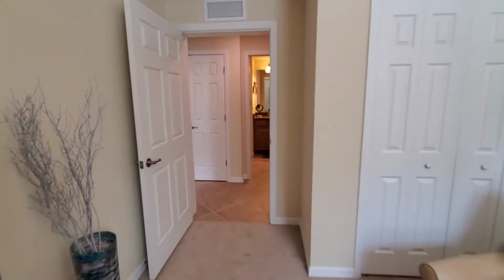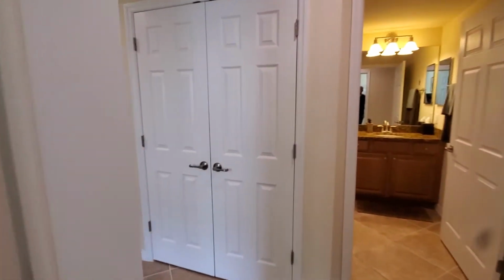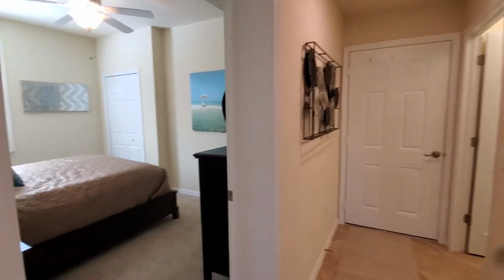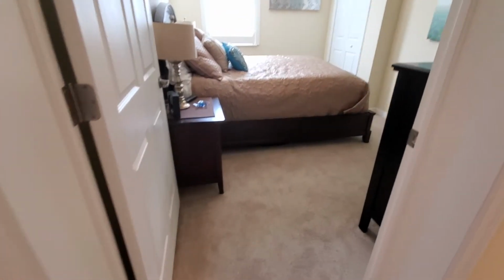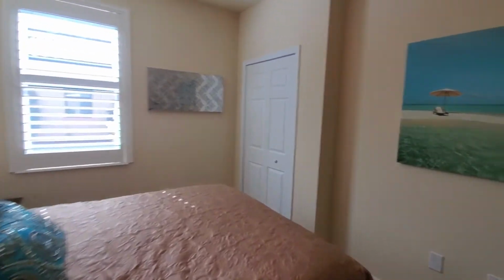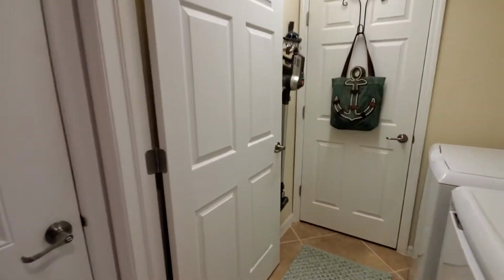The furniture that you see in this unit, by the way, is being offered outside of the cost. So if you wanted to buy the furniture package, we could negotiate that as well. But it is being sold unfurnished. Here's the 2nd bedroom here. Again, the plantation shutters, you got a nice walk-in style closet. Really nicely done here. Directly across is going to be the laundry room, full-size washer and dryer.